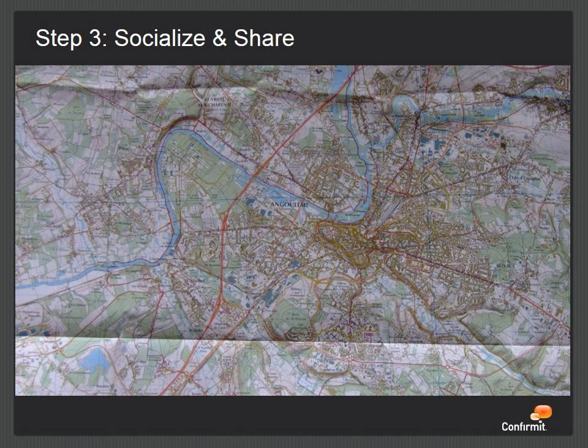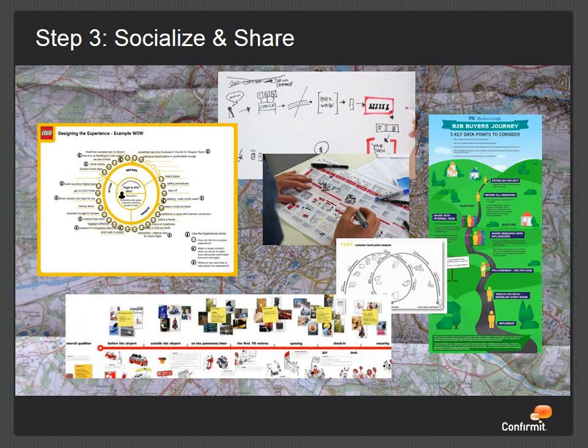The third piece, and unfortunately this is a piece that often we seem to forget, is around socializing and sharing. Customer journey mapping is a great tool to enable us to start having this shared understanding across our customers, our champions, our leaders, everyone, to make sure that we do all understand where we're headed and what we're trying to achieve.